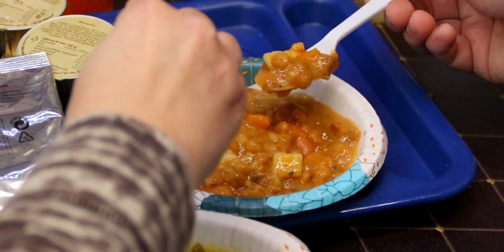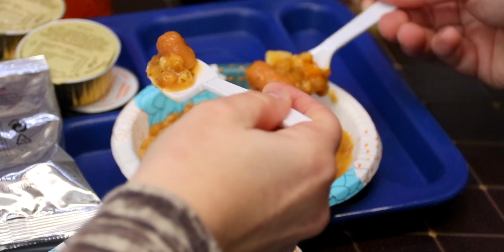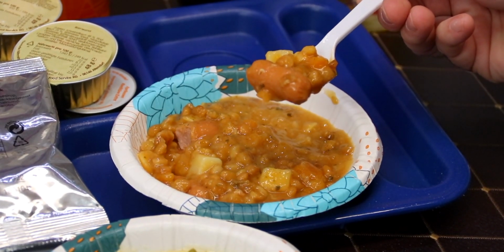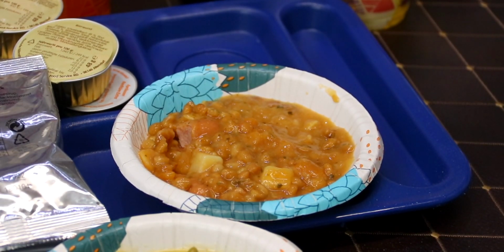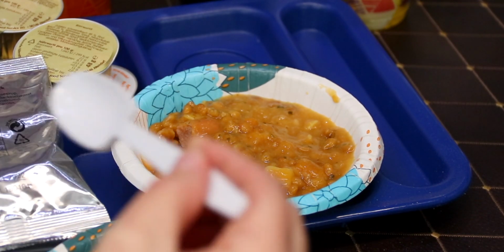So I got some kind of potatoes, sausage, some lentils, and the sausages. There you go. So smart. I'm watching you before I cram this in my mouth. I like that. Like I said, I'm not a big canned sausage fan, but I think it's really good. Good flavor.